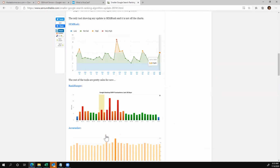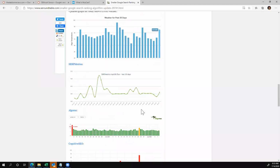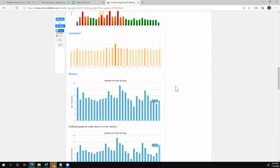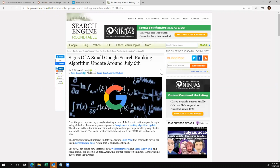They take graphs from Mozcast, along with some other sites. SEMrush is on here too, or sometimes it is. For this one, it's right up here at the top. Yep. So SEMrush, typically one of the first ones they show. Then Mozcast is my personal favorite. Just a really good way to keep a pulse on what is happening within Google, because there are some elements that are going to always be out of your control.